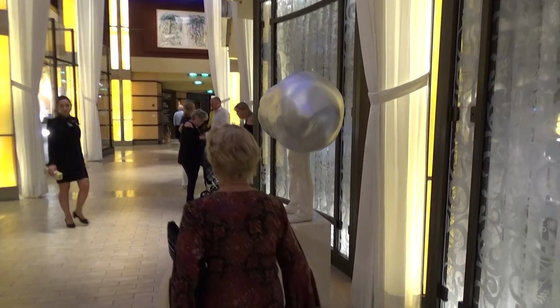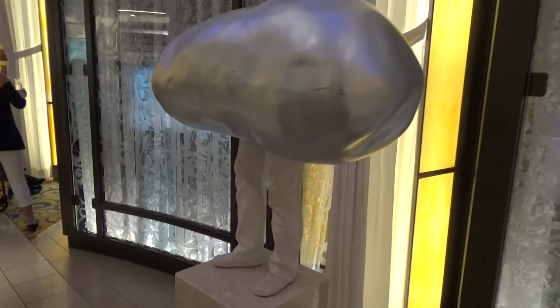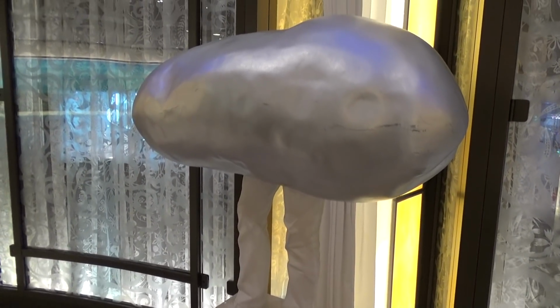So this is my favorite piece of weird art on the ship. It's a potato with legs as a sculpture.